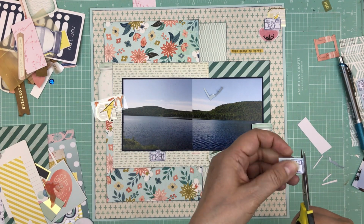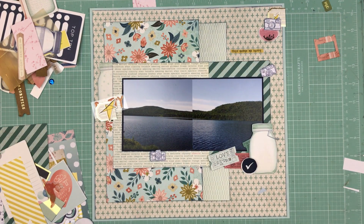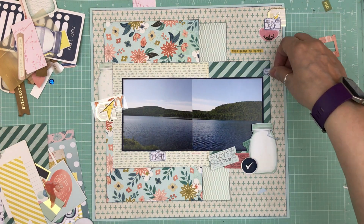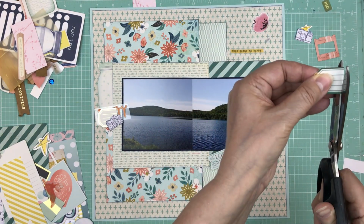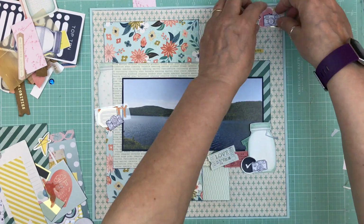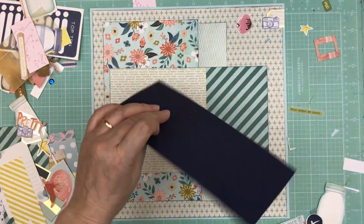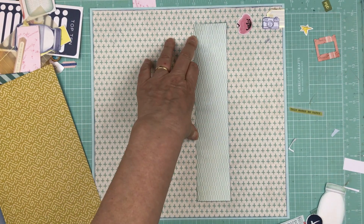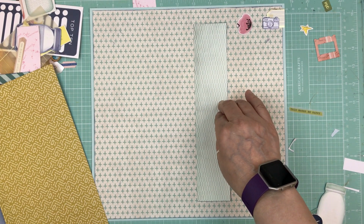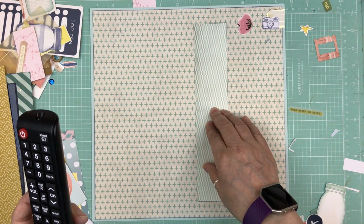Now back to this layout. I love pattern papers that have little cutouts on it. You can cut a row of, in this case it's cameras, or you can use it as a pattern paper as a layer behind your photos. But what I like to use them for is to cut them apart and then use them as little embellishments in my embellishment clusters. Now I'm feeling good about all the paper clusters and the embellishment clusters, so I'm going to start putting them all together.